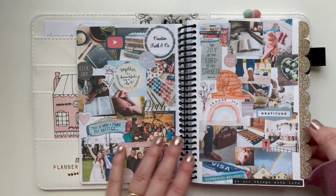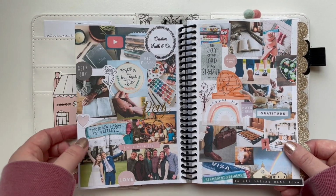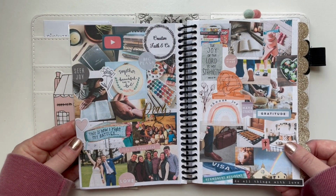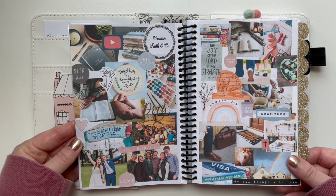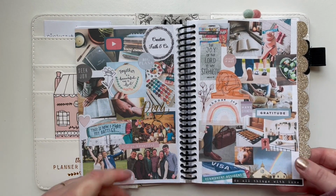And then I have my mood, vision, goals board page. And I really, really like this. And I think I have a YouTube video about how I set this up. So if I do, I'll link that down below.